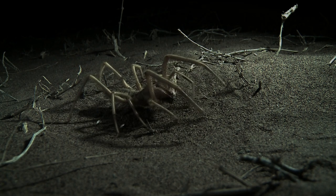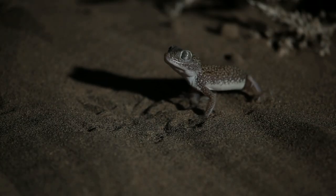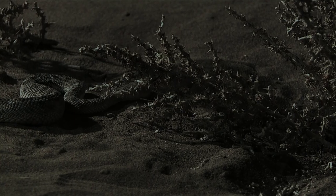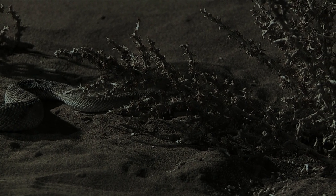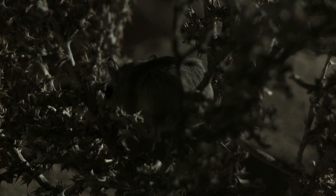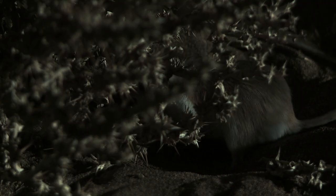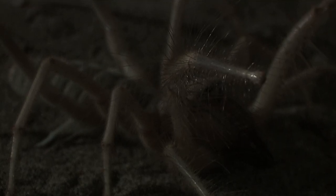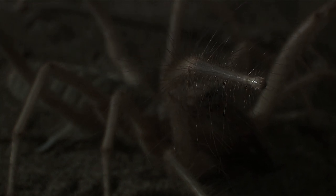Tarantulas are among the favorite prey of geckos, but not the large tarantula in this desert. The horned viper hasn't had food for a long time. It goes to the gerbil's hole to try its luck once again. It's determined to catch the gerbil any way possible tonight, and the gerbils are unaware of its presence. The tarantula, with its very sensitive and precise senses, feels any movement around it.